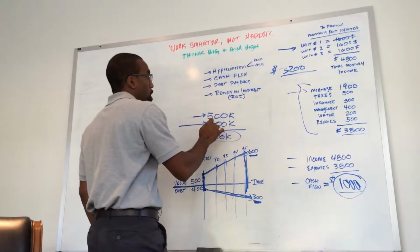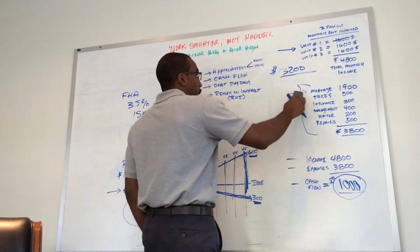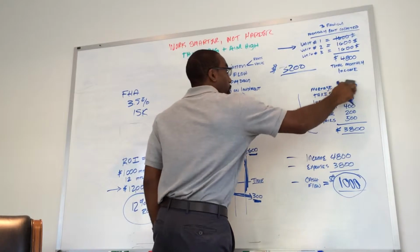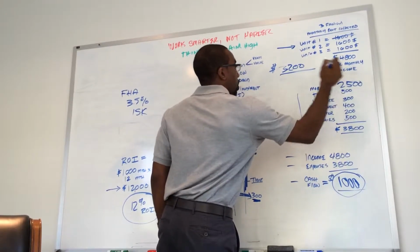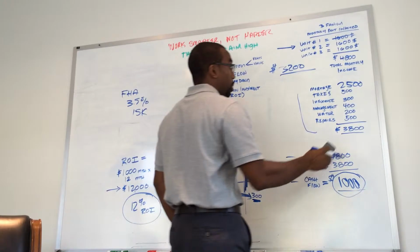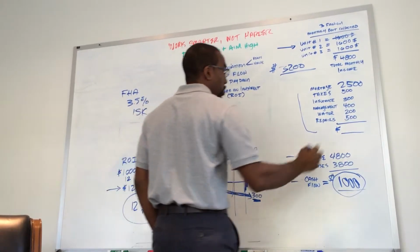Your mortgage payment is going to go up. Remember, he put $100,000 down. You're only putting 3.5% down, so the mortgage payment is going to go up. Let's say the mortgage payment went up to roughly $2,500. So now this is going to go up $600. Expenses of roughly $44.